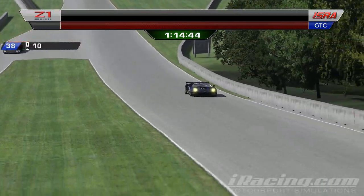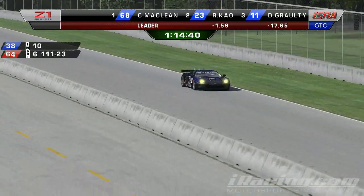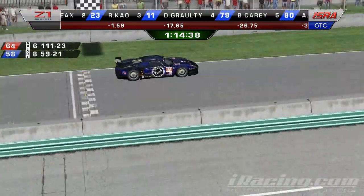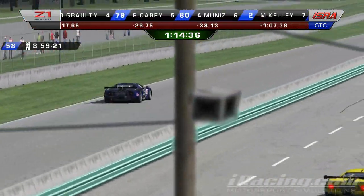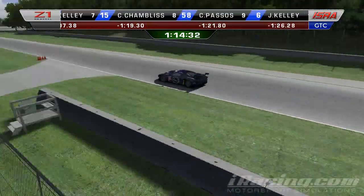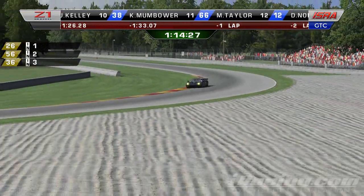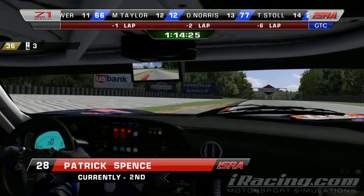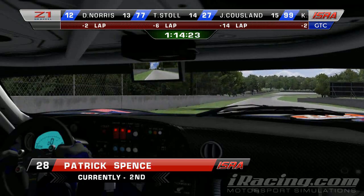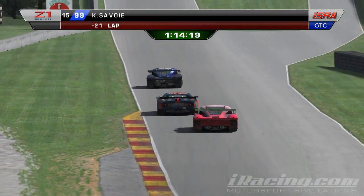It looks like Carlos Passos is just in the pits there. John Kelly and Carl Mumbauer are all on pit stops as well. The Daytona Prototype pit stops are starting to happen a little bit. There's Patrick Spence in the 4GT, nearly a minute behind Chris Dameron Jr. right now, so I don't know if pit stops have come into play or if he is just getting it handed to him. I'm not quite sure. I'm going to assume he's made one pit stop.